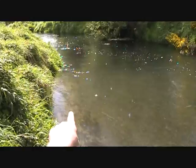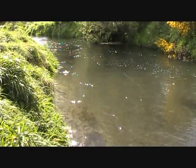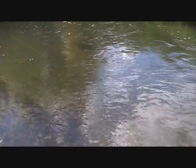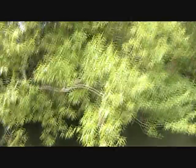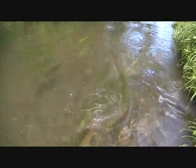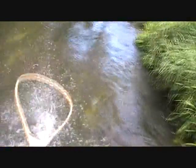There's another one up here on my bank. I mean, look at this fish here, would you? That's a quality trout. Get its head up, you might not see me coming. Got it. Brilliantly done. Brilliantly done. I'm so pleased with myself. That's a class trout. That's a class trout.